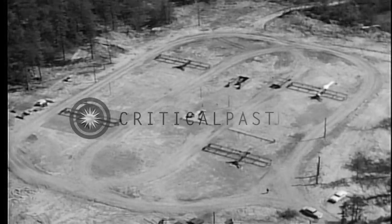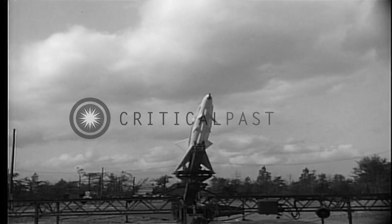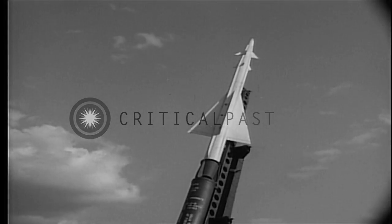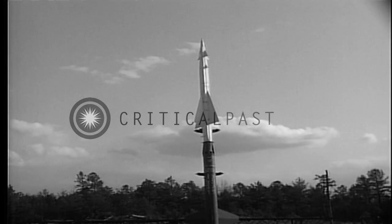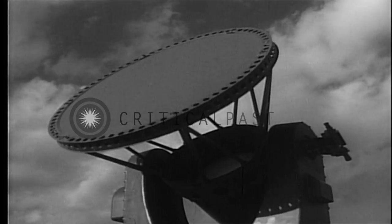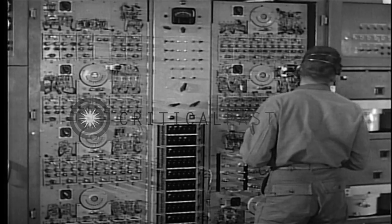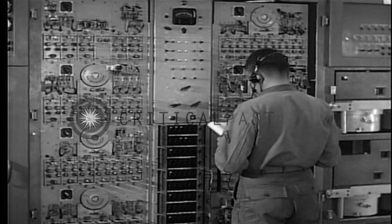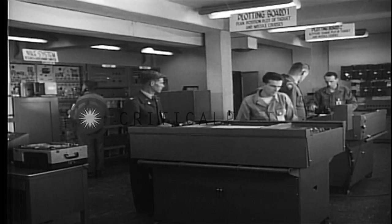Nike, named after the Greek goddess of victory. Its sleek warhead appearing with increasing regularity in strategically located areas in all parts of the United States. Nike stands today as a potent safeguard to the nation's security and well-being. Operating regardless of weather conditions and visibility, Nike is able to track down and destroy any existing type of aircraft. Once detected, no plane can fly too fast nor too high to escape Nike.